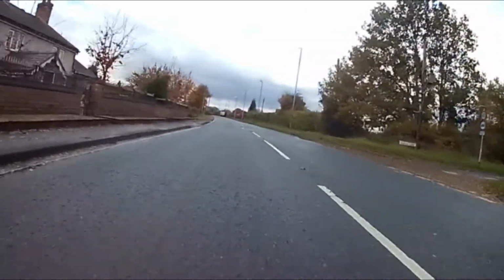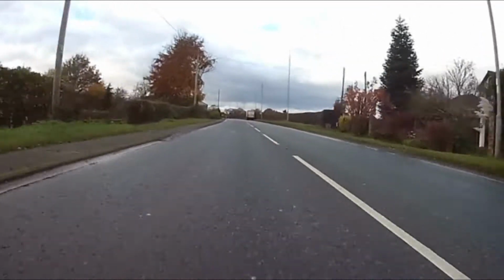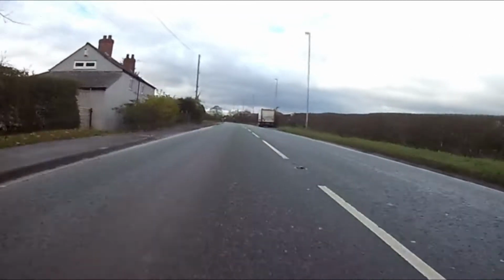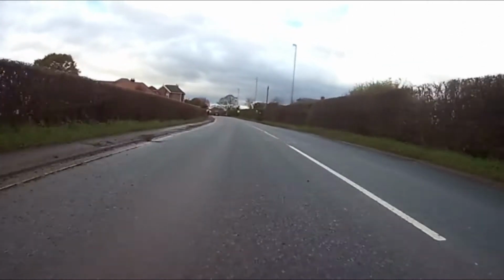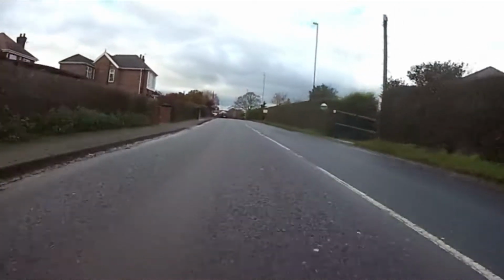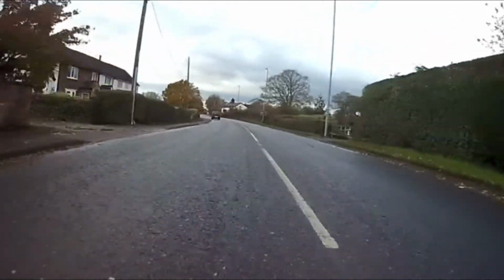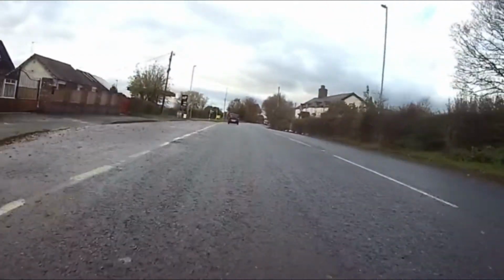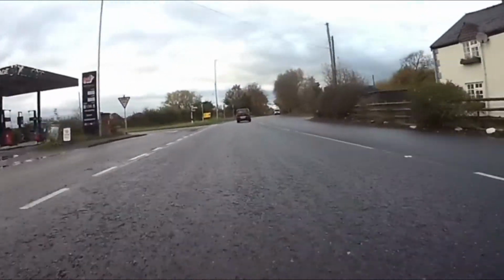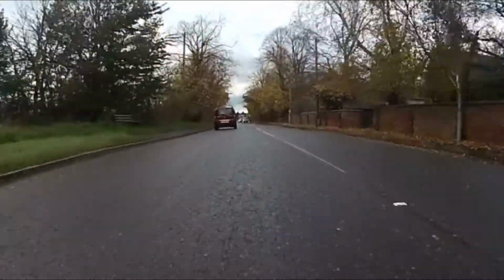Yeah, so the tyres have got a bit of tread left in them. I think they've done about 6,000 miles, which is more than I've got out of any other tyre I've ever had. And they do still feel reasonably good. They're not as good as they were when I first got them, but they still feel okay.